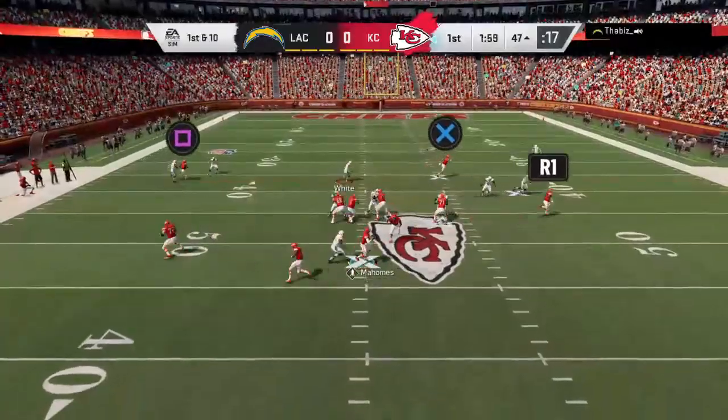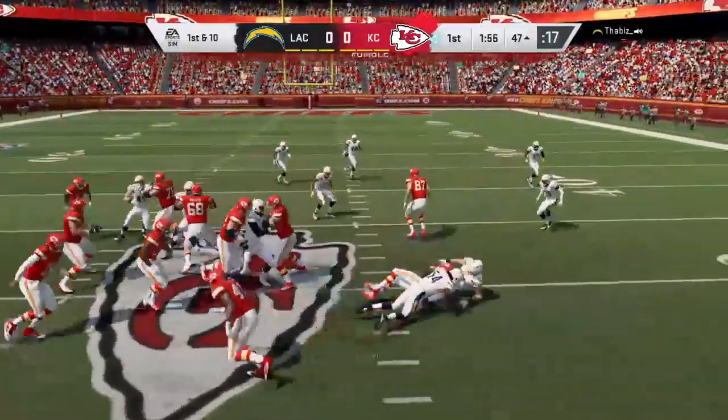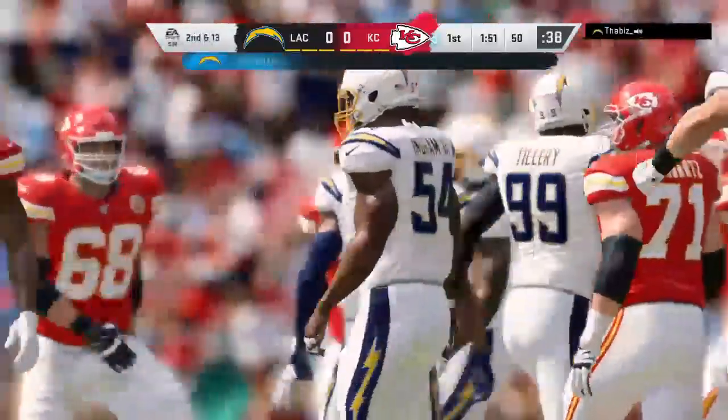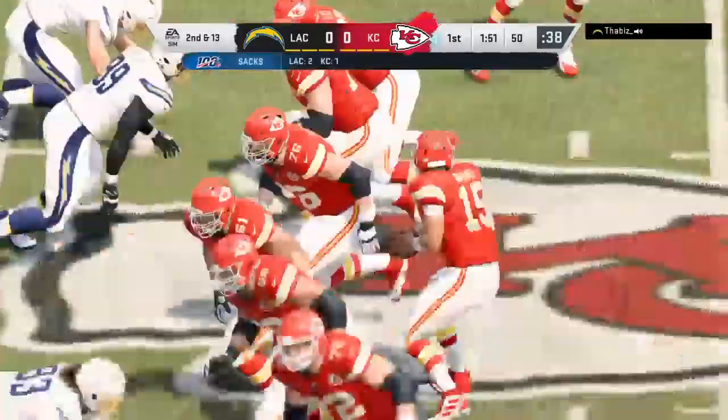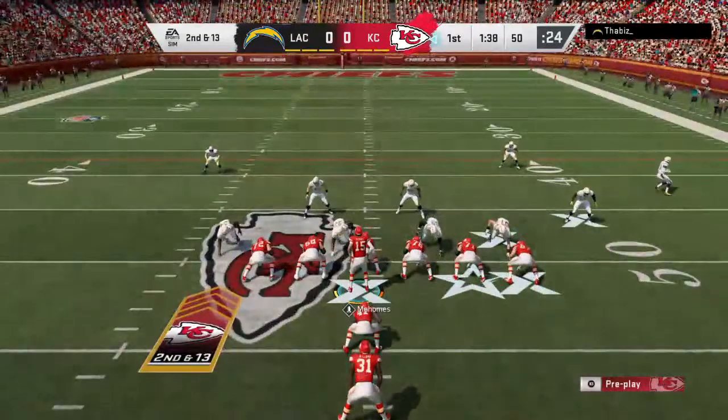Now Mahomes on the bootleg. Mahomes hit. He lost the football. On plays like this where the ball comes free, it's often unusual for the team that lost it to get it back. Because this is the quarterback. The ball gets away from him.